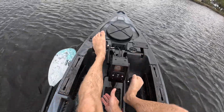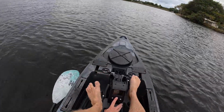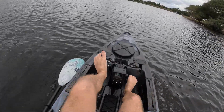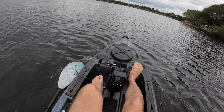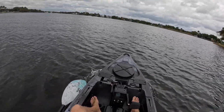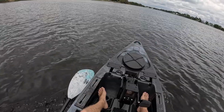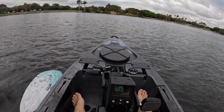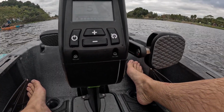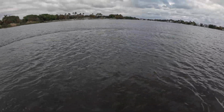All right, let's hit the cruise control. Here's the pedal assist. Okay, you can feel it get way easier. Let's go to five. Oh man. Yeah, I feel like I'm doing nothing. All right, we'll just go. Oh yeah. Yeah, that's super nice. Let's see how sharp she turns. Yeah, nice quick turn.